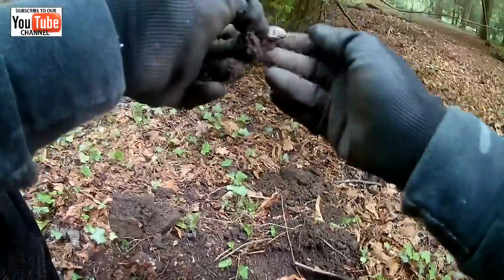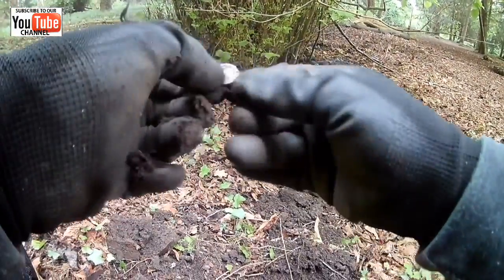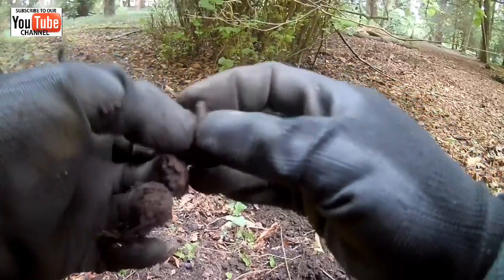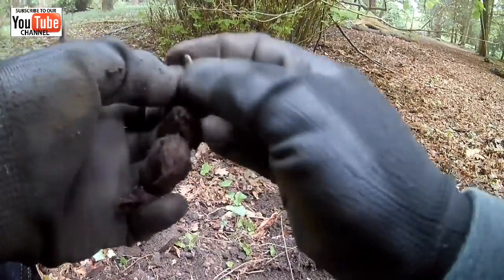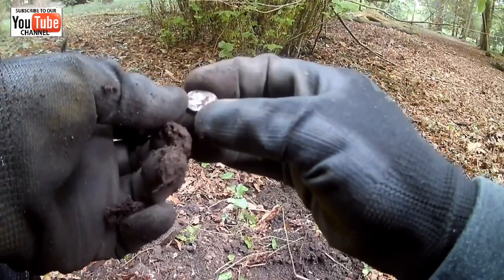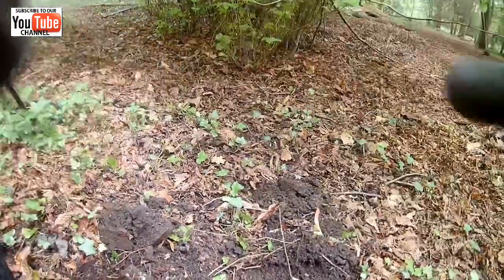Oh, shiny, and it is a crikey. Can't be. Well, it's a coin, but I'm not sure what it is, guys. Never seen one of these, gotta be honest. I'm gonna go and grab one of the others, see if they can identify it for me. Look at that. That is stunning. On to the next one, guys.